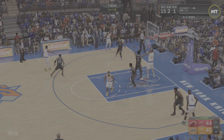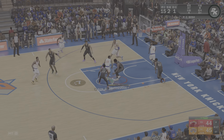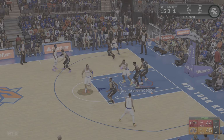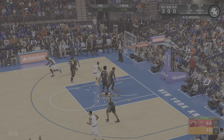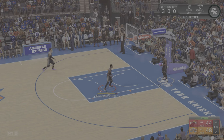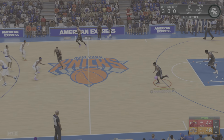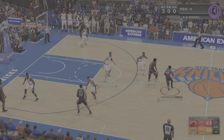Second shot opportunity. With one on the clock. And he drives in. Pass to Ilgauskas. From the arc. Buries it from three. And Chicago leads by four. Cool, calm, and collected at a critical juncture in this game.